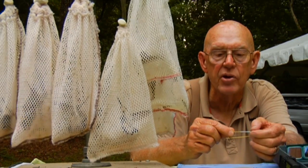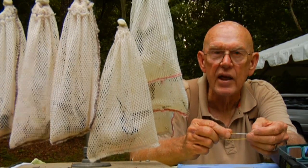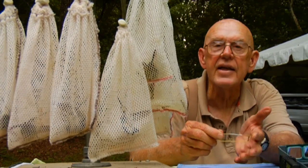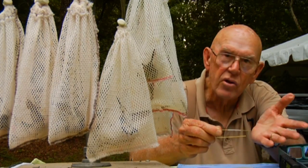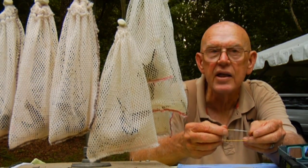Now these bands are numbered, and they're exclusively numbered. No 2 bands will ever be the same number. These tiny bands that I'm rotating with my finger, it actually takes 5,500 of these bands to weigh 1 ounce. So you can see for the bird, it doesn't affect his movements, doesn't affect his breeding in any way.